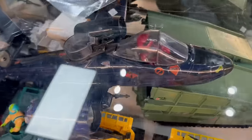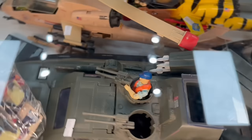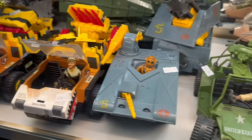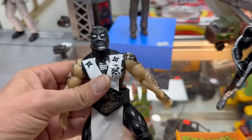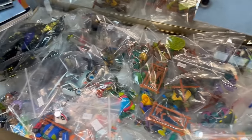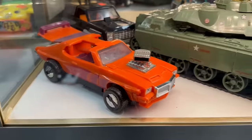Oh, we got Wild Weasel and a Cobra Rattler. This is either the guard tower. There's some Tiger Force, the whale, Snake Eyes. That's a V1 Snake Eyes. These are nice figures. Oh, he's actually kind of heavy. Lots of TMNT in there. That's a mask.